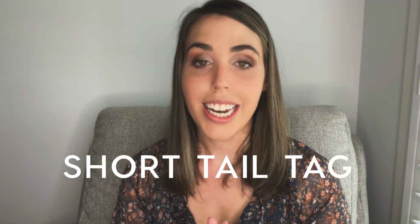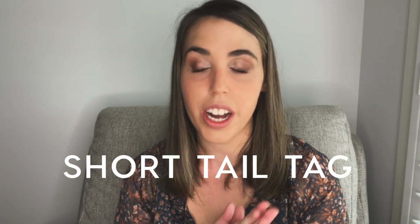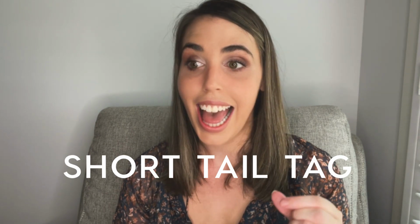So when I talk about tags, there are two ways that we can do them. So there's what's called a short tail tag, and there's also a long tail tag. Now let me jump in and briefly tell you what both of them are. Now one is way more effective than the other. So the first one is short tail tag. Now short tail tag is basically a single word. So it's a single word that you use as a tag, and it is something like the word blue will be a short tail tag. Printable, mug, all of those kind of one word tags, they are all short tail tags.